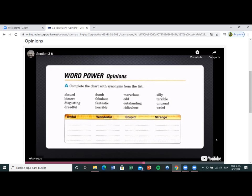Odd? Strange. Outstanding. Wonderful. Ridiculous. Stupid. Excellent. Silly. Silly would be stupid also. Terrible. Not strange, awful. Correct. Terrible would be awful. Unusual? Strange. Correct. Unusual would be strange. And weird? Strange too. Correct. Very good.